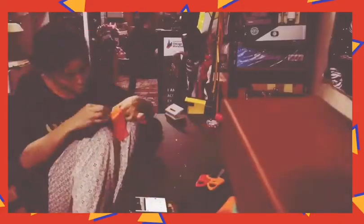Wisit ka! Hinayupak ka! Now what you're gonna do is sew these orange rectangles on your bodice into this shape, which will serve as a reminder that you got left by your ex.